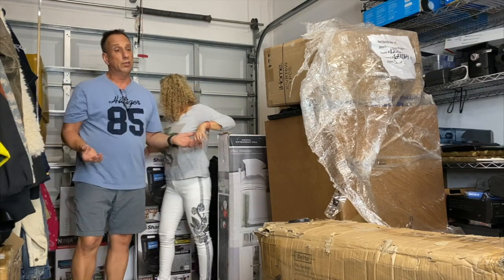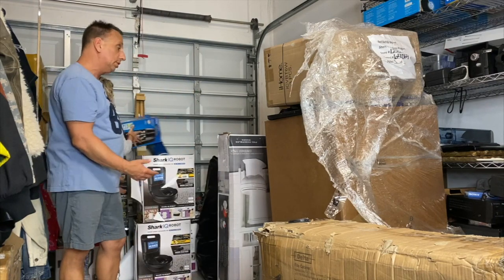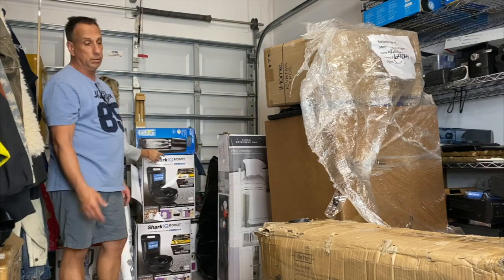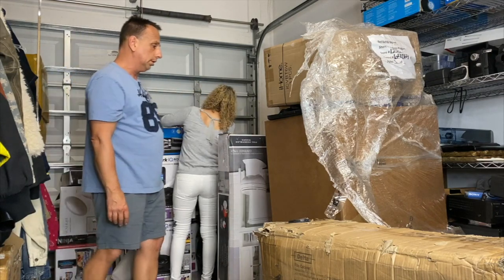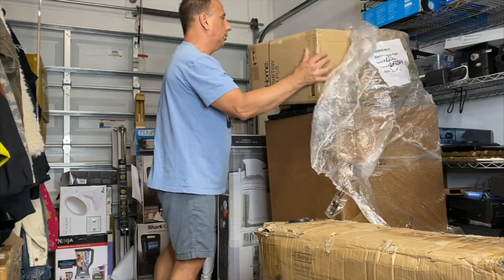Some of it we know right out of the gate is just going to be trash. Like this big table here and the other one missing the legs. It says damaged, but we'll have to pull it apart. And that's a big, heavy item as well. So the next item here, we'll pull this box off the top.